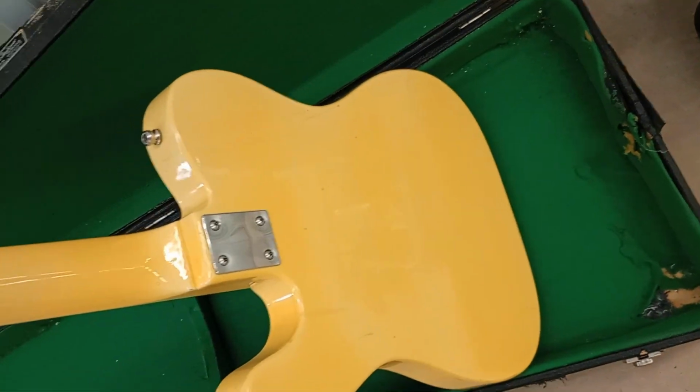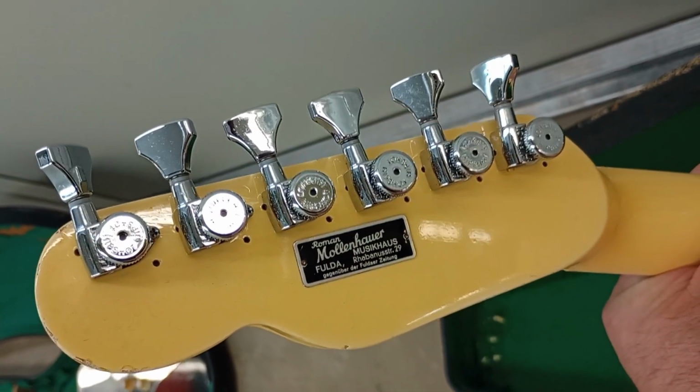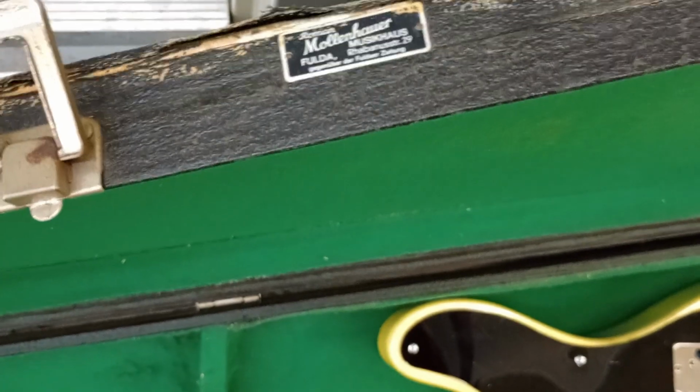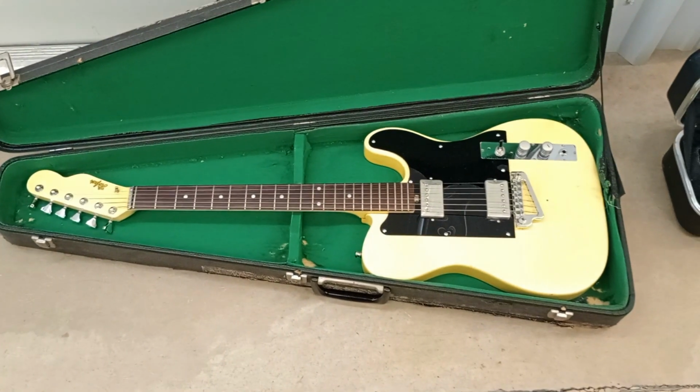This is a higher end Hofner made in, of course, Germany. If you read German, you know what that says. But you can see the body does have some lacquer finish cracks, but it is correct. And here's another cool part. Original case. Look at that. Usually you don't find these cases because they aren't very good cases.